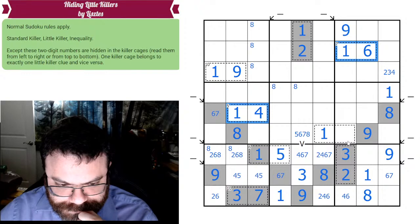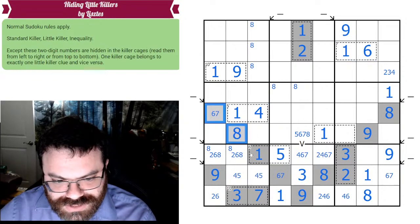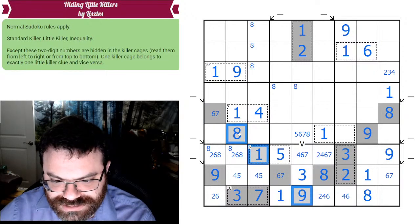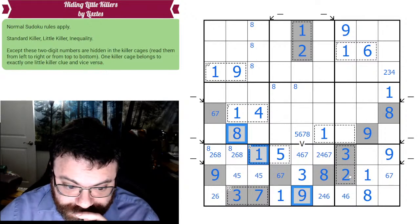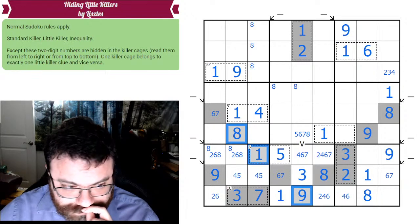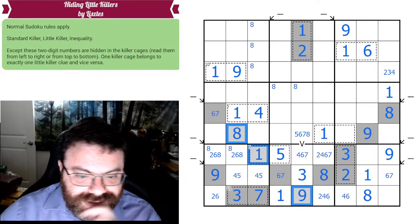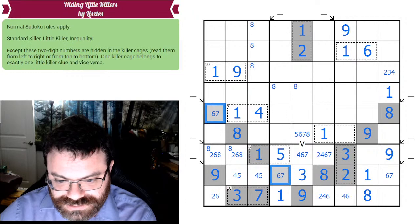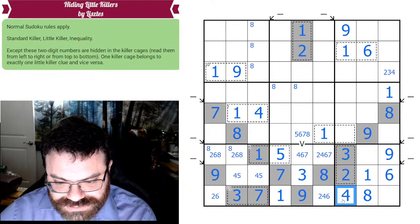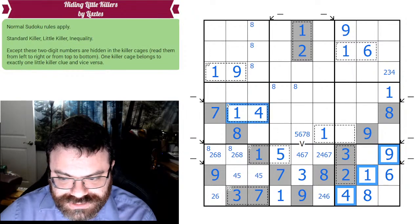Oh, I do have some digits on here now. Did it do anything? This adds to 18. We know it adds to 32, so... I need another 14, so these both have to be 7 now. That's a 6. That's a 4. This adds to 14, so we can say this one's done.